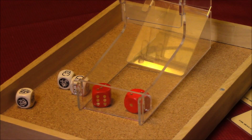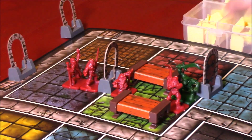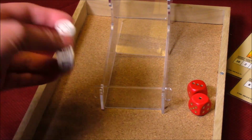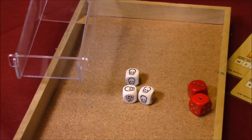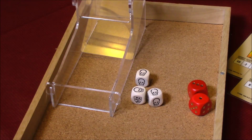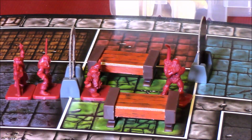You roll 5 movement. The barbarian is going to rush over 1, 2, 3, 4 towards the orc and attack him. 3 attack dice. And wow, look at that, 3 skulls. So basically an automatic kill, because orcs have 2 defend dice, but they only have 1 hit point. He did not stand a chance.